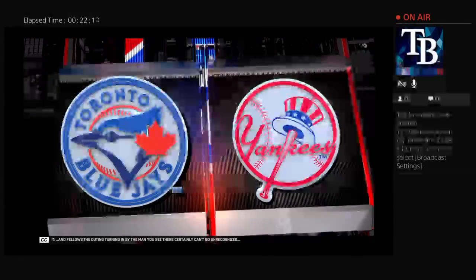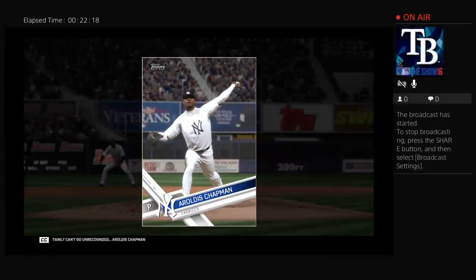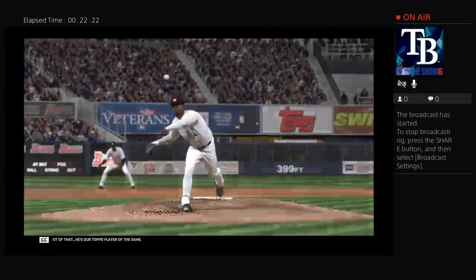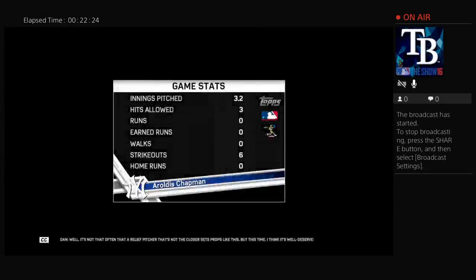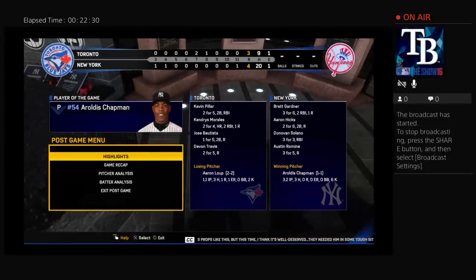And, fellas, the outing turned in by the man you see there certainly can't go unrecognized. Aroldis Chapman. Take a snapshot of that. He's our tops player of the game. Well, it's not that often a relief pitcher that's not a closer gets props like this, but this time I think it's well-deserved. They needed him.